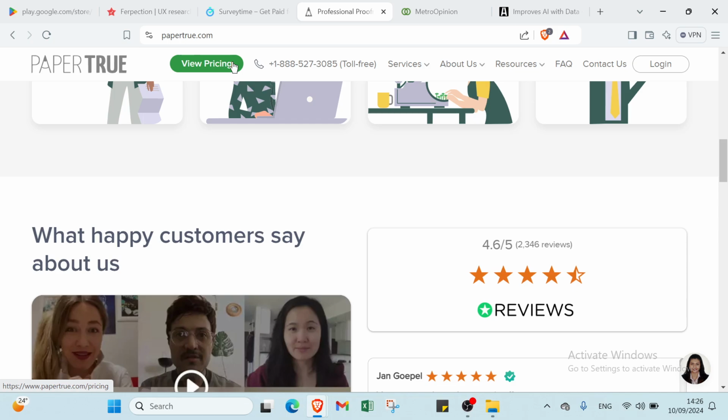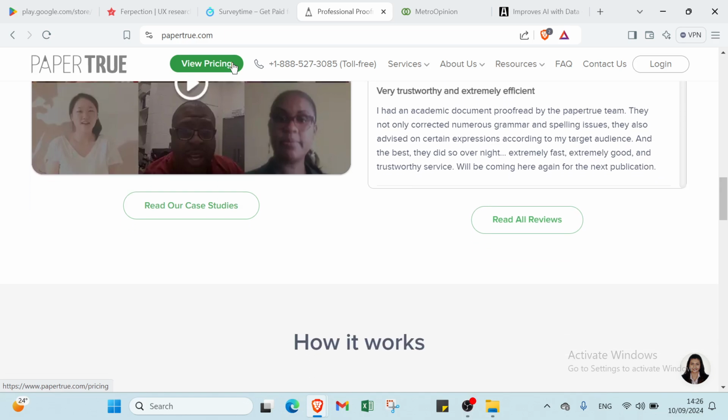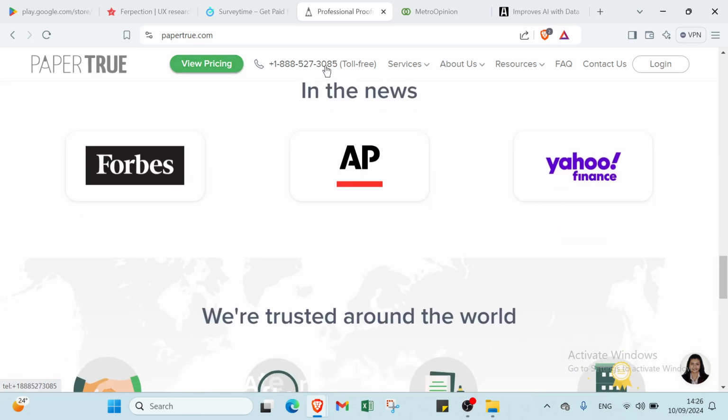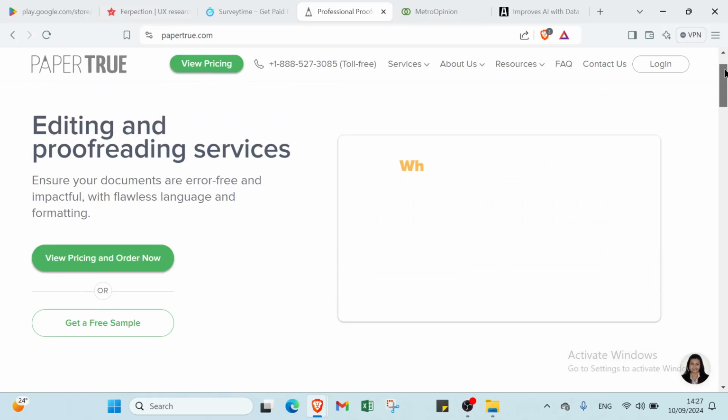Ensure that you have a strong grasp of grammar, style, and formatting rules to provide high quality edits. Your earnings will depend on the number of assignments you complete and their complexity. To maximize your income, maintain a high standard of work, meet deadlines, and build a positive reputation on the platform, which can lead to more and higher paying assignments over time. So that's it with Papertrue. And let's move on to the next one.